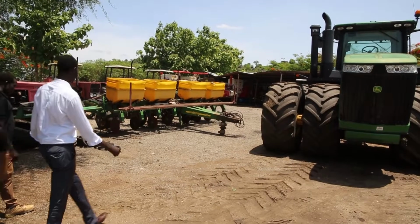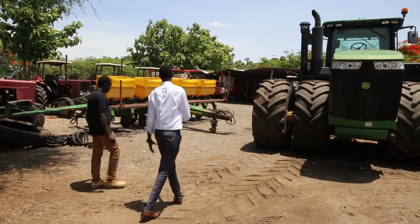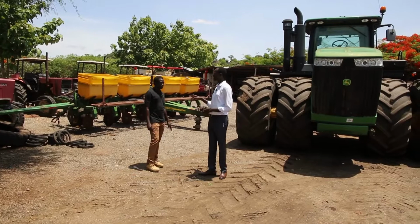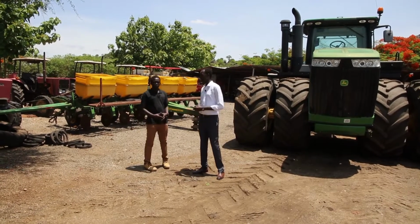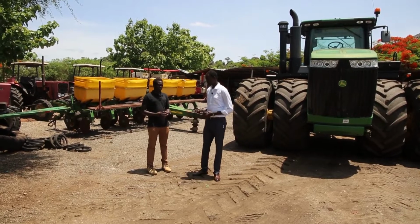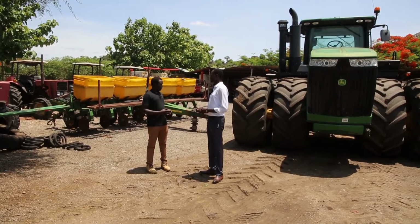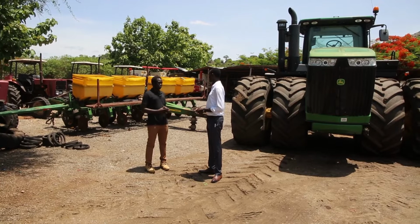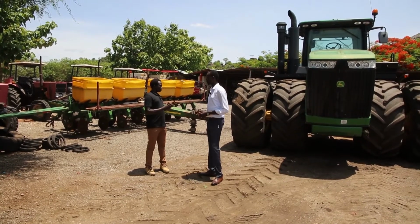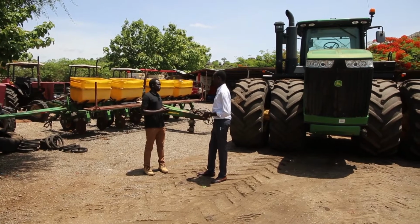Okay, Mr. Daniel, we are here next to the tractors and some agricultural implements. Can you briefly tell us about how this equipment is used for empowering the farm? Yeah, thank you, Stephen. As we discussed before, these are our main tractors and equipment. And without tractors and equipment, you will not be able to do anything in the farm.